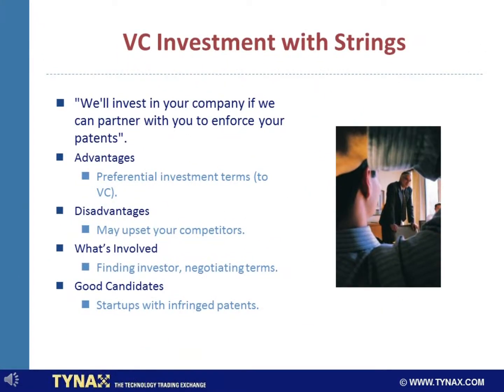New funds are being formed to invest in startups and later-stage corporations with strong patent portfolios. Some of these funds are operated by firms in the patent licensing business. As a condition for providing funding, the investor usually gains some access to the company's intellectual property. They may be characterized as saying, "We'll invest in your company if we can partner with you to enforce your patents." Startups are often stifled by a lack of funding and the inability to enforce their patents against infringers.